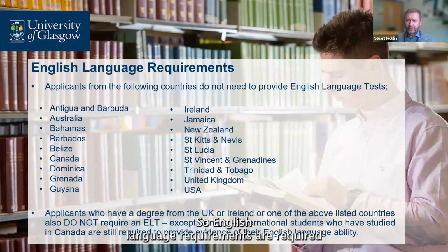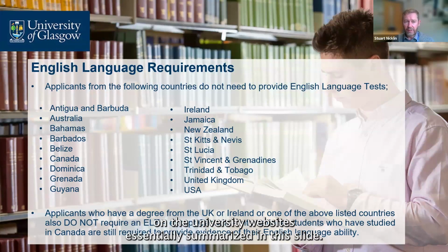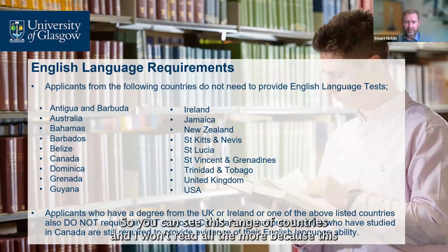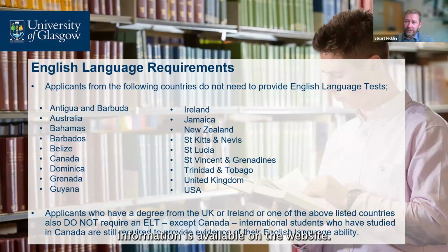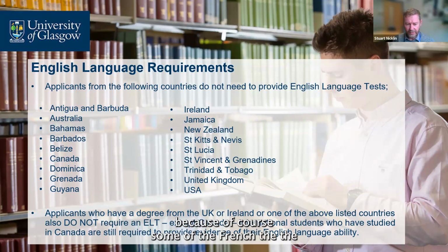So English language requirements are required generally where English has been learnt as a second language. There are some countries from which we do not require English language tests to be taken. And these are detailed on the university websites and essentially summarized in this slide. So you can see this range of countries here, and I won't read through them all because this information is available on the website. If you studied in Canada, you're still required to provide evidence of English language ability, because of course there are some provinces of Canada where French is the first language.